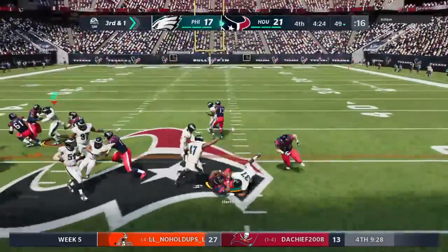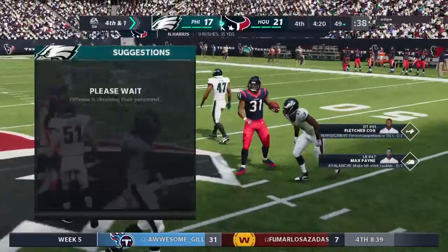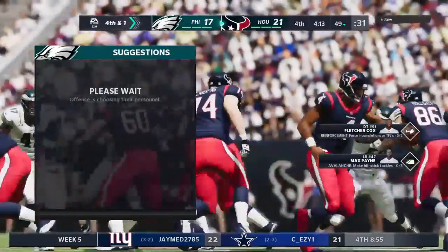Now a handoff here to his running back. And he's going to run into a brick wall right in the middle of the field, and I don't think he got there. No gain on the play there, and it'll bring up 4th down.